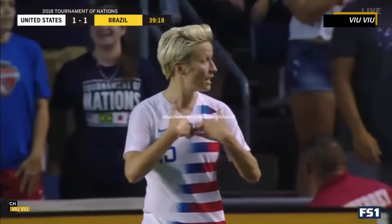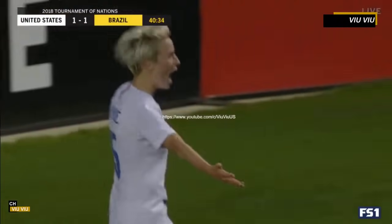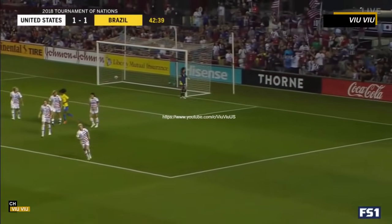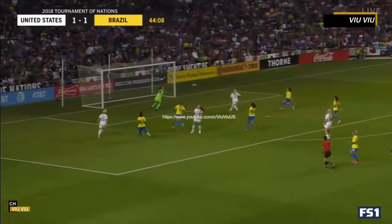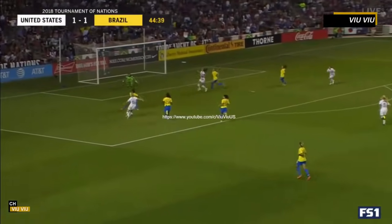Are they saying offside, or did she handle that ball when it came off? The attention of defenders. But he went up. Straight up it comes. Into the box. Morgan. Rapinoe's open.